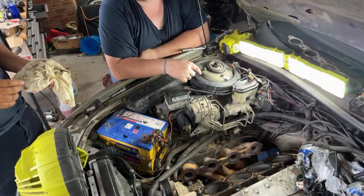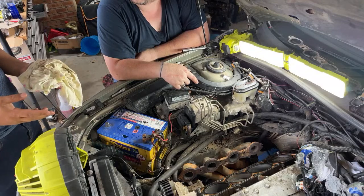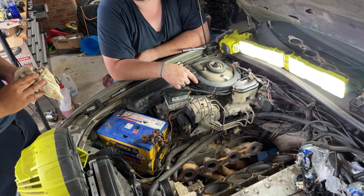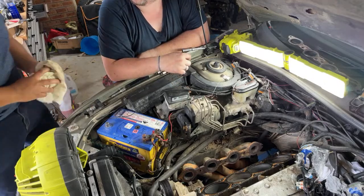Alternator. Huh? Alternator's down. Starter motor, sorry. What would a starter motor do when it's running, if it's still trying to turn over? It would make terrible noises. Like a screeching noise? Nah, I don't think they make a screeching noise if you're trying to turn them over when the car started.